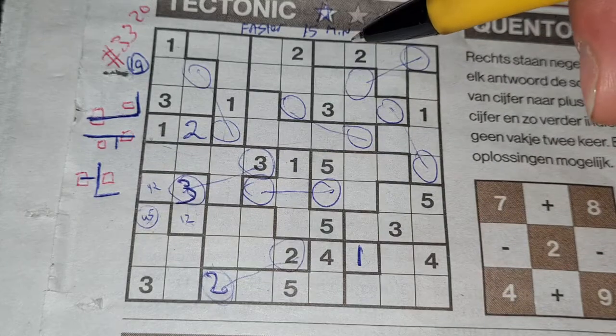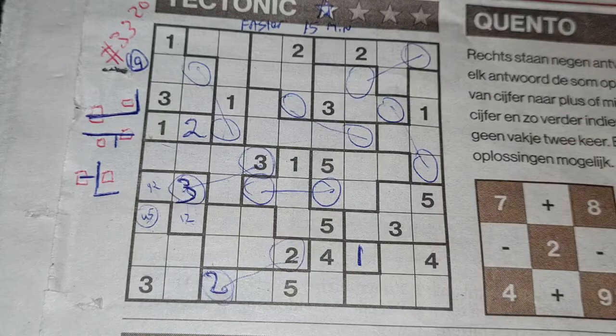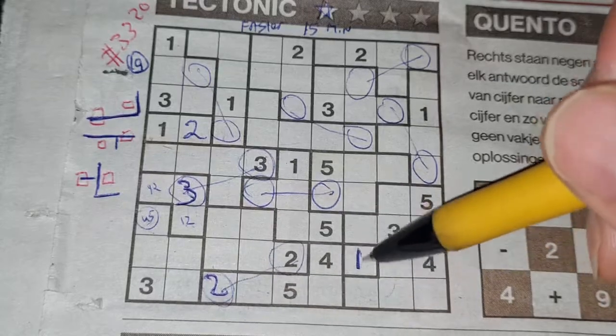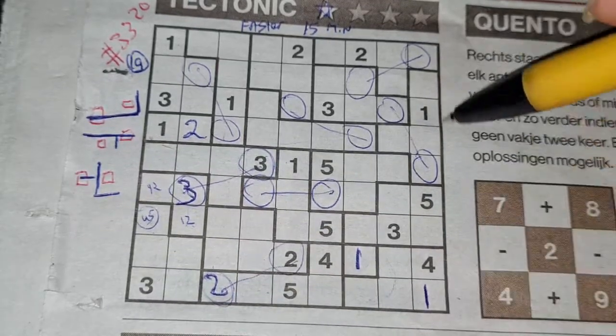So the next step is, let's get starting filling the numbers. Alright. These 3 boxes surround the 1, so they cannot be a 1. So 1 box left for the 1 should be here.